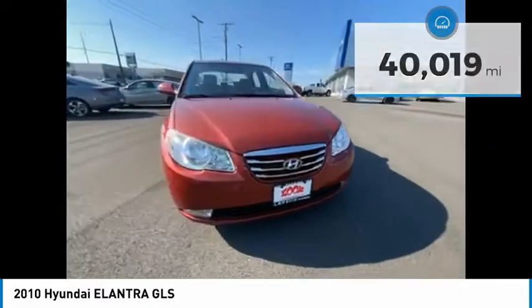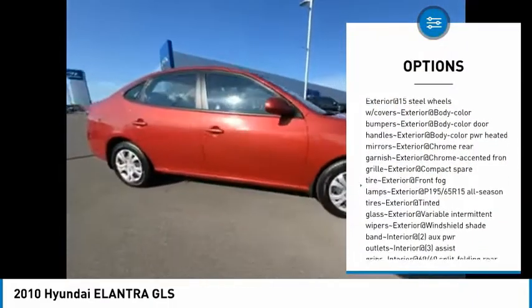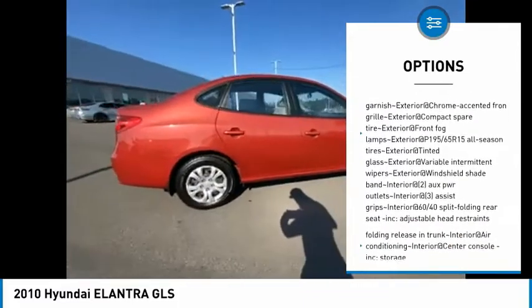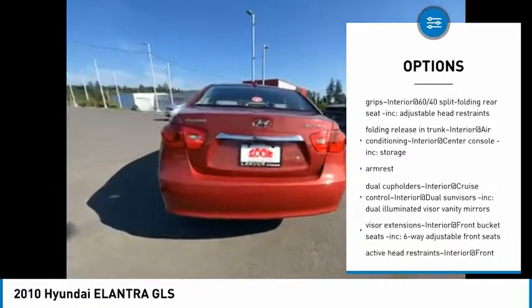Here are some of this vehicle's great options: trip odometer, digital clock, 4-piece floor mat set. This beauty is sure to make you the talk of the neighborhood. So call or drop in for a test drive today.